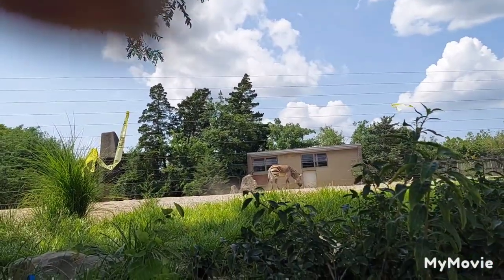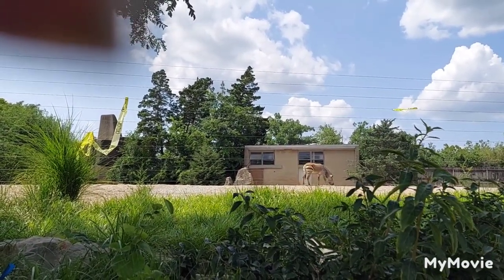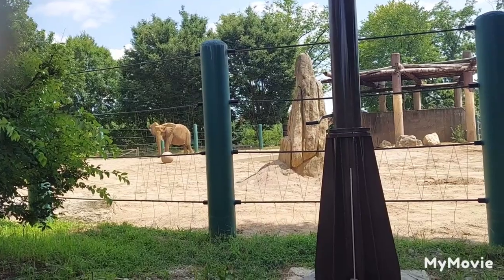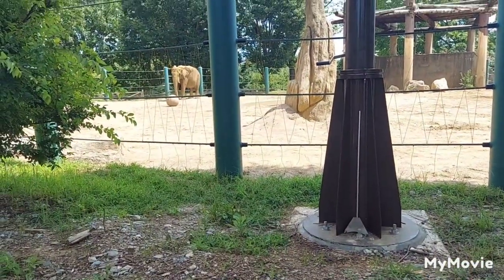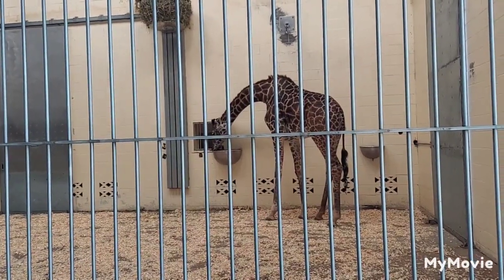Well, there's zebras over there. It looks like that one is looking for food. How am I not sweating, Ryan? Yeah, he's looking for food. There's two of them over there. We got elephants. Took pictures of them. Got a giraffe. Get this other one here.